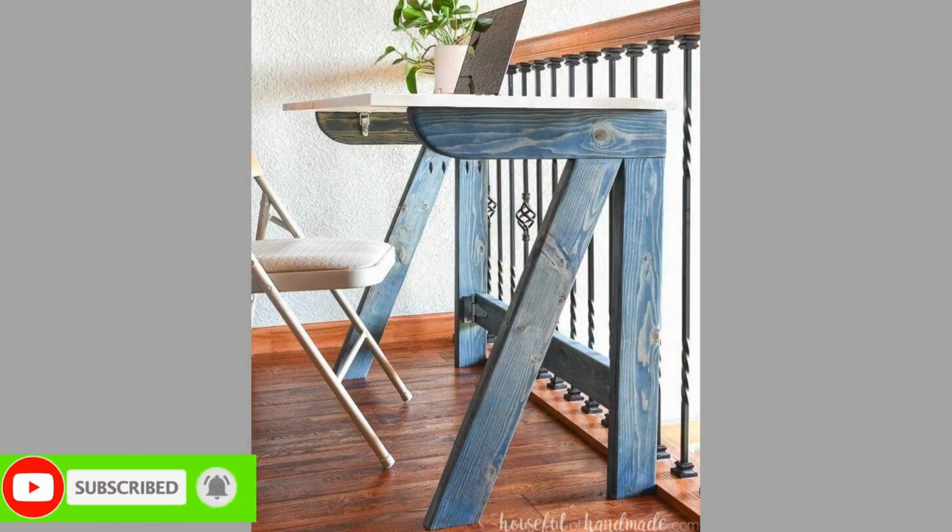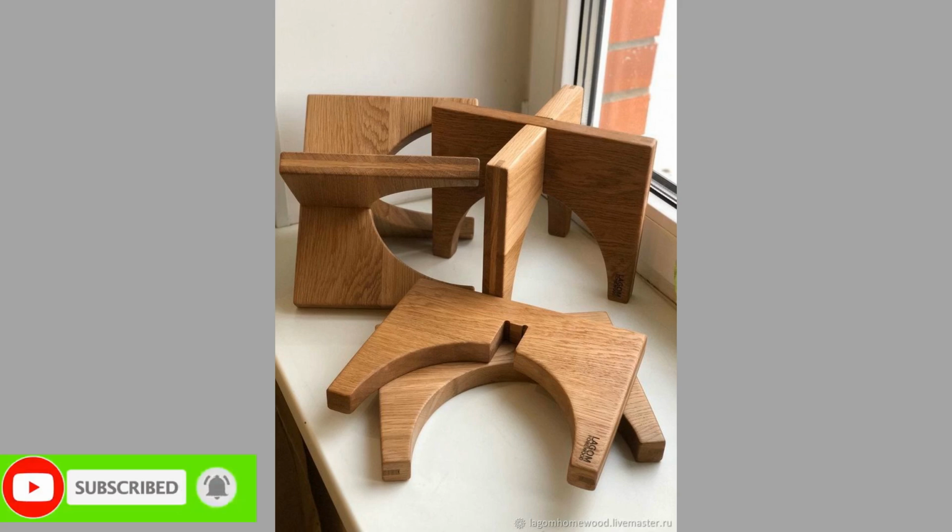Well, dear viewers, there you have them. Our hand-picked small wood craft project ideas for modern homes and for sale. Wooden craft projects for home styling and selling.